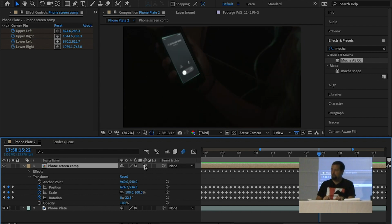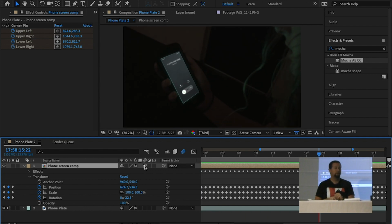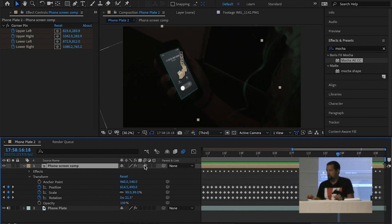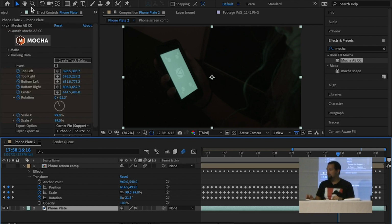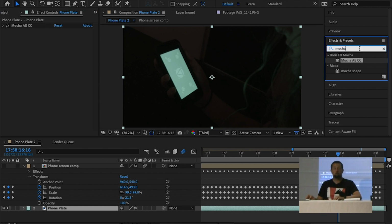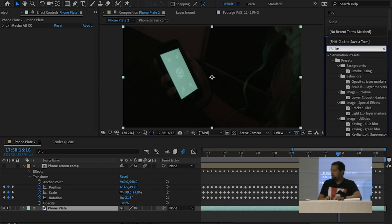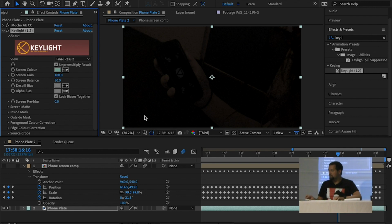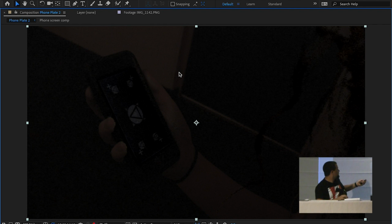The other thing is we still have that ugly, ugly green glow from the actual phone screen, which is currently just underneath, sitting there, minding its own business. So how do we get rid of that? Well, a lot of people say you key it out. You do chroma keying. So we'll take some key light and tell it, hey, I want you to take this out. Okay, it's kind of doing something, but this is no good.